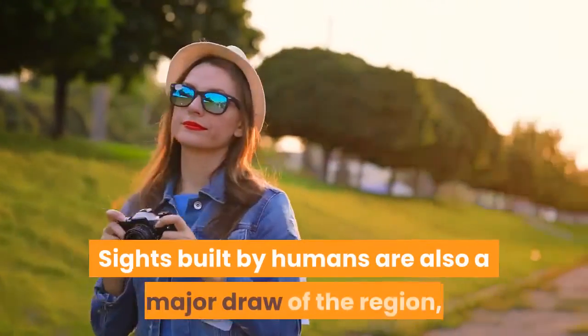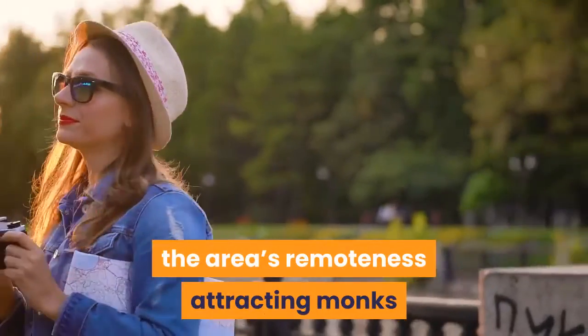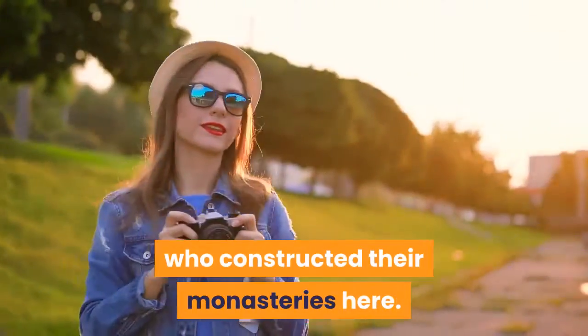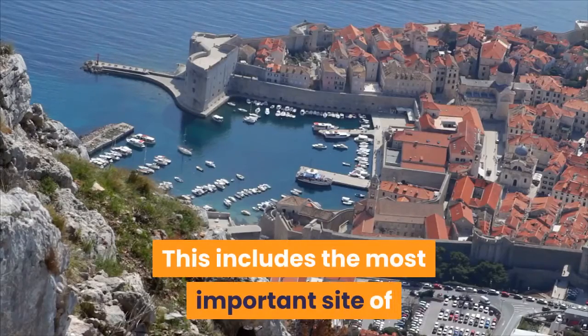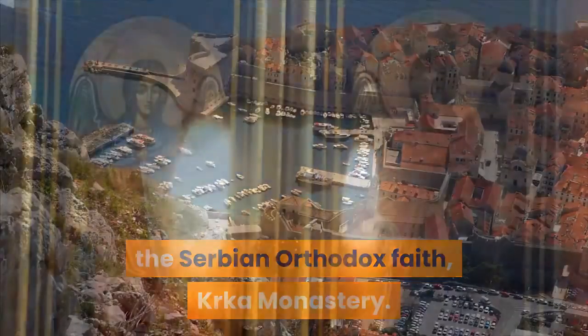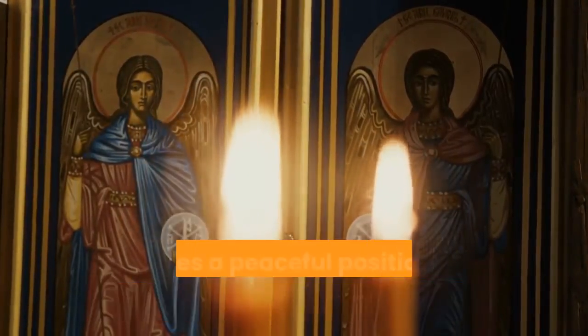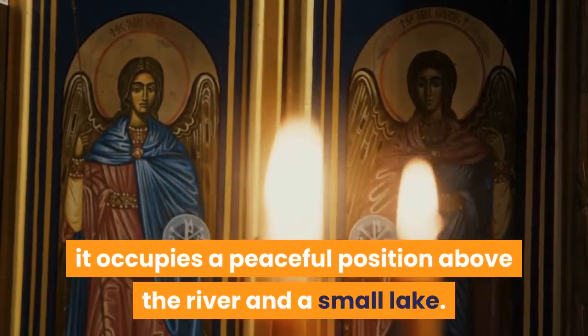Sites built by humans are also a major draw of the region, the area's remoteness attracting monks who constructed their monasteries here. This includes the most important site of the Serbian Orthodox faith, Krka Monastery. Featuring a unique combination of Byzantine and Mediterranean architecture, it occupies a peaceful position above the river and a small lake.